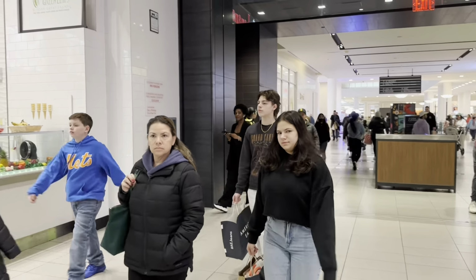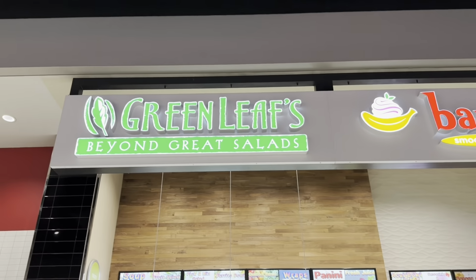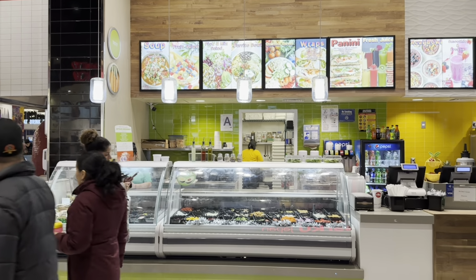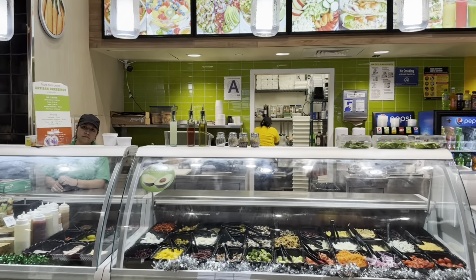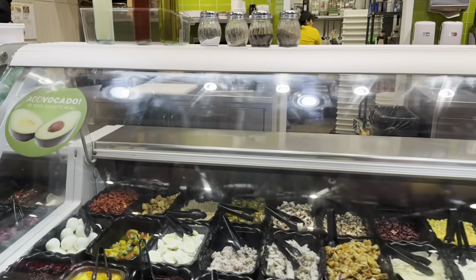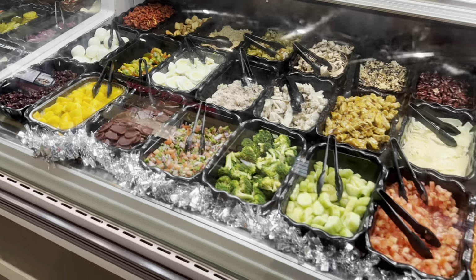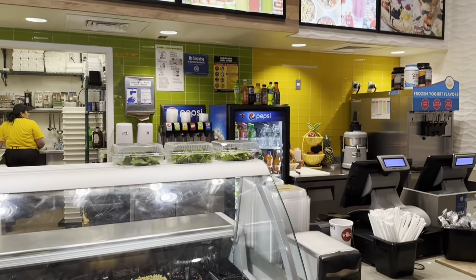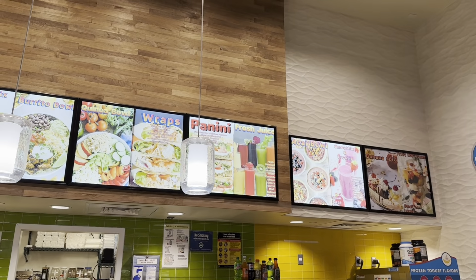All right. Here we have Greenleaf's. It's mostly a salad place, very healthy offerings. You can modify your salads, lots of toppings available, grilled veggies, carrots, onions. I think they have smoothies and frosties available on the menu.